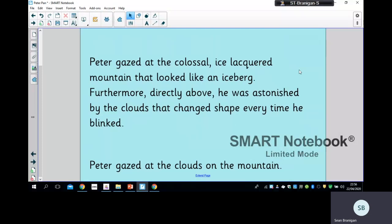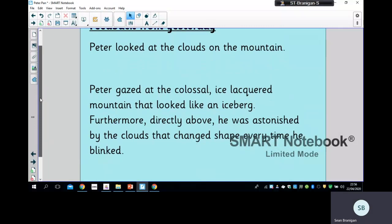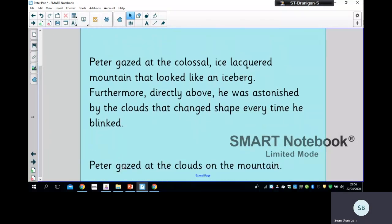And then underneath we've got another example. Peter gazed at the clouds on the mountain. Now, the child who's done the second sentence has only changed looked for gazed, and after all the work that I put into yesterday and making the slide, I was a little bit disappointed that there wasn't a bit more there, not even an adverb or an adjective to describe the mountain.